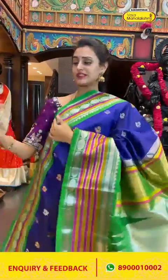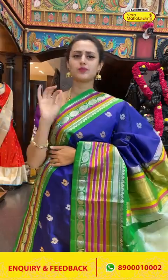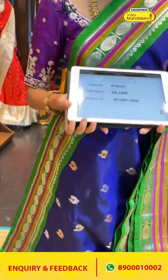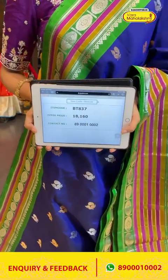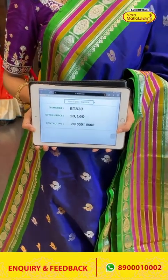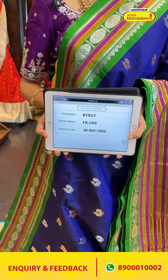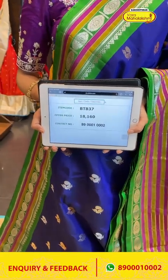So beautiful, the color is so lovely, the design is. I'll give you the pricing and the contact details of this beautiful one. It's a proper navy blue and green. So Naku, this is one of my favorite combinations. So here it is. The code is BT837 and the price is 18,160. To buy this, take a screenshot and ping us on 8900010002.